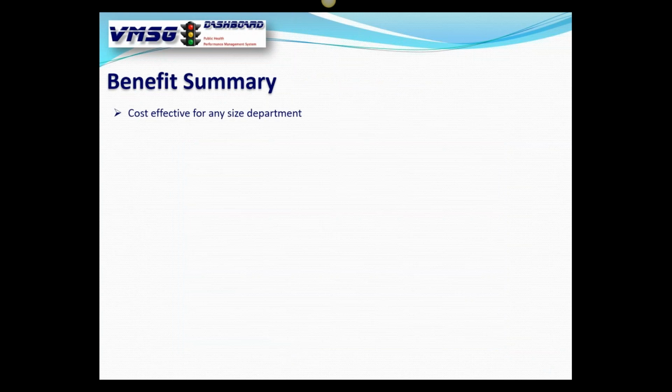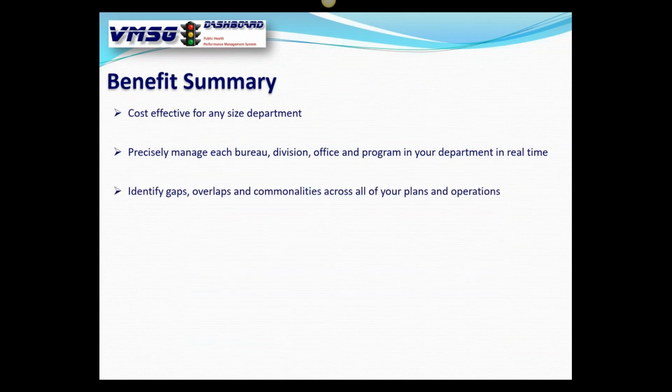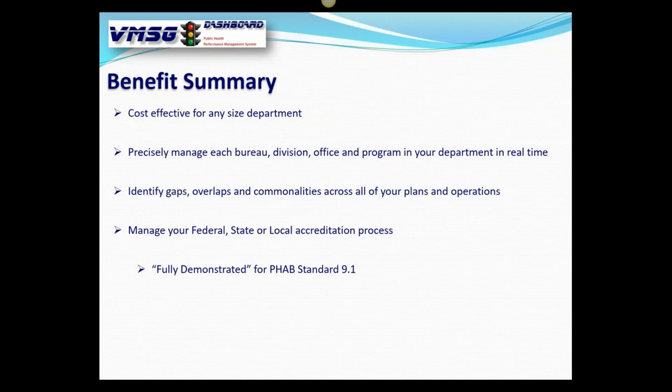So just as a quick summary here, I'll show you in a second the cost model, especially for you guys, because Mr. Mark Pyle negotiated a really nice deal for you guys with us. So very cost effective. The ability to precisely manage each piece of your department using things like the dashboard and the actual operational plans. The 3D planning allows you to identify the gaps, the overlaps, commonalities across all your plans and operations here. Managing the accreditation process, like North Carolina has a state accreditation process, so we're building the tools for them to be able to manage that process in there. But in each and every case, it's been fully demonstrated, for FAB standard 9.1, and then the measures and things like that below there as well.